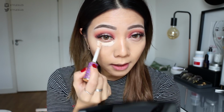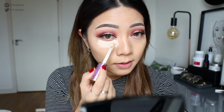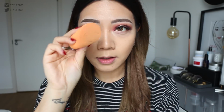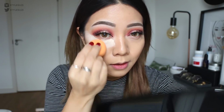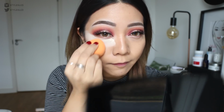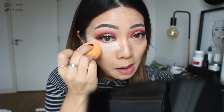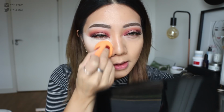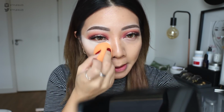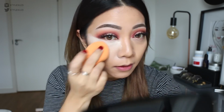So I'm going to start off by using the Tarte Tape Shape, which has been my go-to for the past maybe 3 to 4 months. I'm just going to put that underneath my eyes, like so. I'm going to use my Real Techniques Beauty Blender to blend that in. I already know that I love this concealer just because of the full coverage, and I feel like it's one of the best full coverage concealers on the market right now. So I normally just put it on my under eye area and then bring it down to my nose.